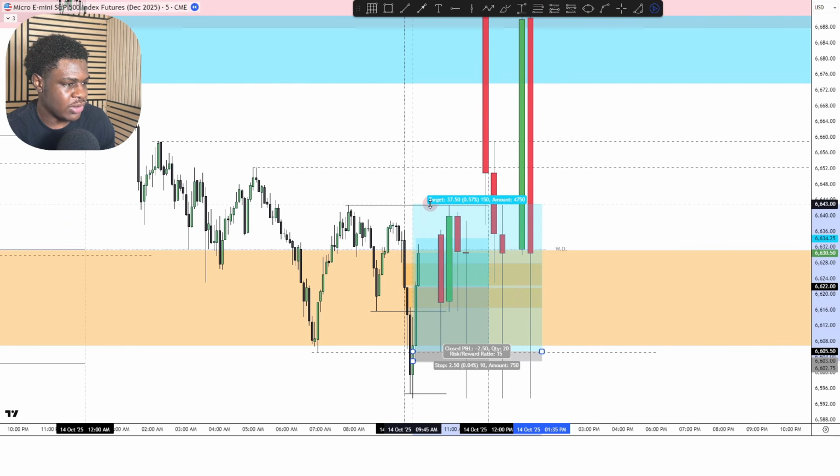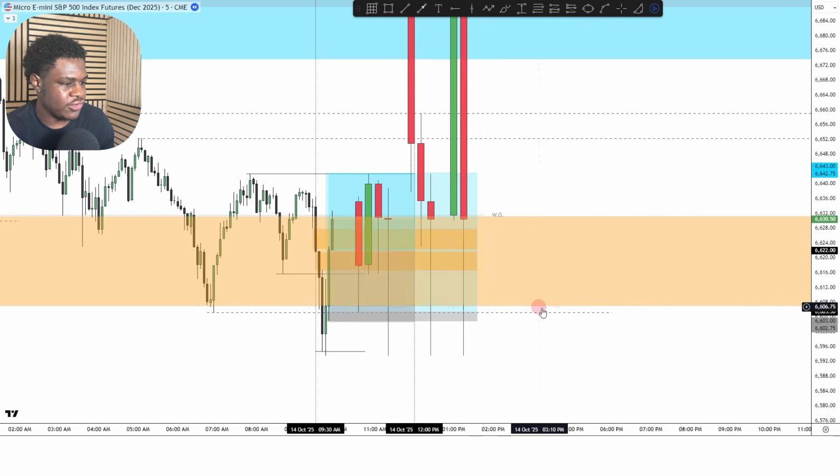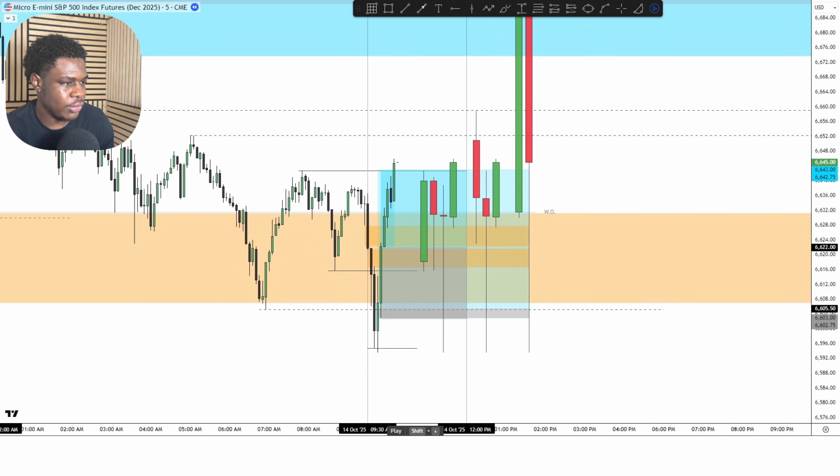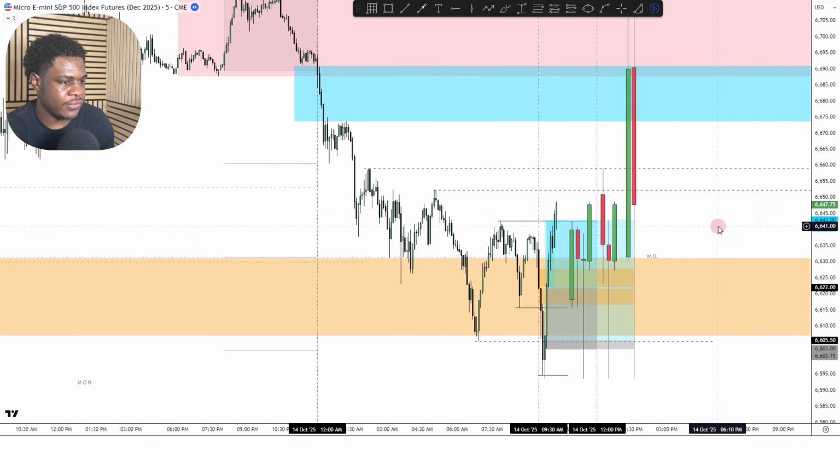Like I mentioned, I was reaching back above this high point right here. Obviously, full goal was reaching back up into this fair value gap all the way back up here. This push alone coming back into this high point right here made me a little over $10,000. So I was completely comfortable with that trade.